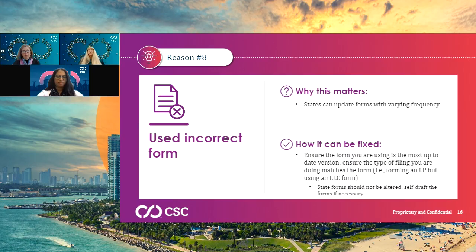It's very important to use the correct form. Some states, Illinois for example, are a prime example: they have a form for every scenario. They have a different form for each entity type, and each scenario within that entity type. So your LP qualification is going to be different from your LLC, from your corp, from your nonprofit. Whereas in Georgia, they may have a different LLC application than they have for a corp, but the corp and the nonprofit are actually the same application. However, in Illinois, that is not the case. They're very distinct, different forms.